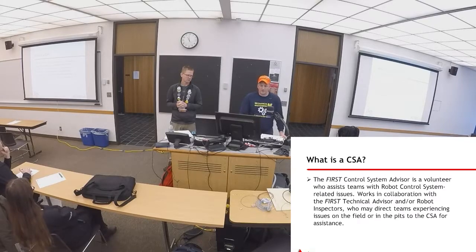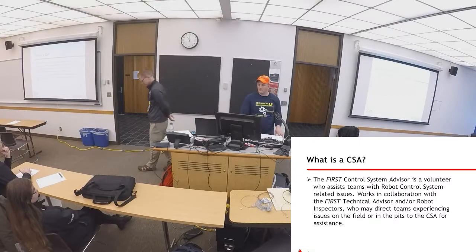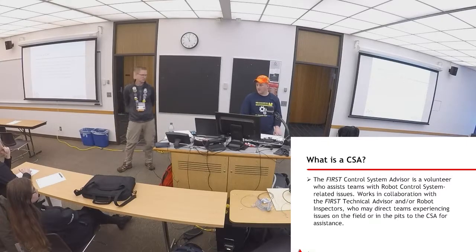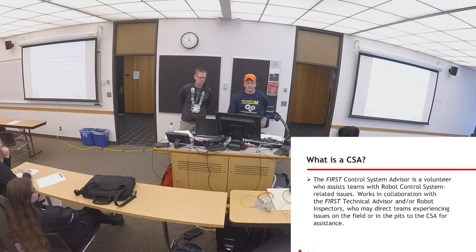It's a volunteer position we hold, a key volunteer role within FIRST here at the regional events. We assist teams with robot control related issues, and we work hand in hand with the robot inspectors, the lead robot inspectors, and the FTAs who run the fields. If you experience any issues on the field, the FTAs and FTAAs would be contacting us to follow you down to the pit or to follow up with you in the pit.